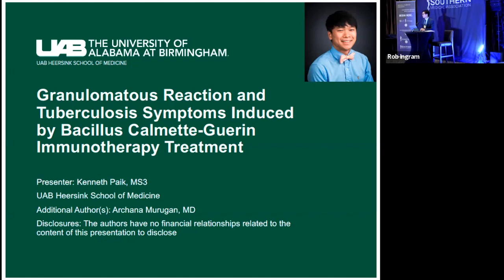How many years did this patient receive the vaccine before he came down with it? So he received the vaccine treatment that same year that he was diagnosed. He was towards the end of his course. I believe it was a 12-week course, and he was completing his last week when he experienced the symptoms.